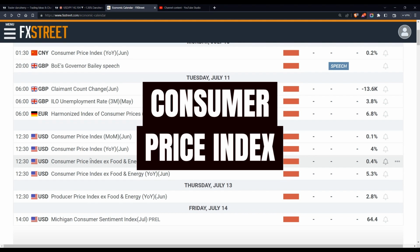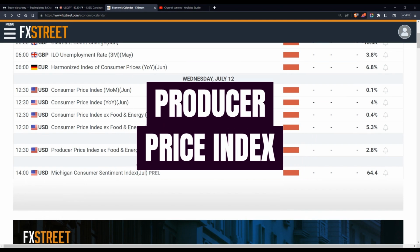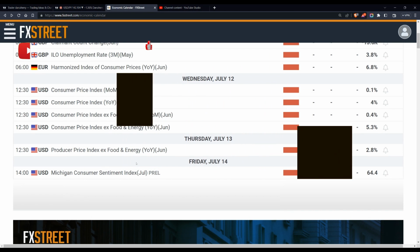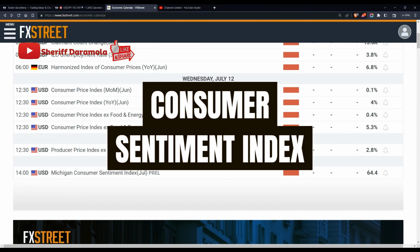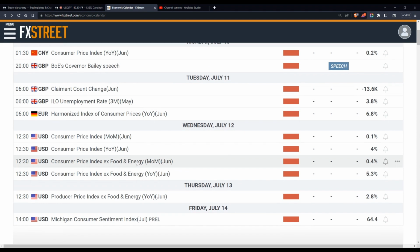And this event is one index that the Fed will be looking forward to, as this will help in deciding what the rate decision is going to be. Then on Thursday, we have the Producer Price Index, and on Friday, we also have the Michigan Consumer Sentiment Index. And you would agree with me that these are very high impact events that will have an influence on price movement during the course of the week.